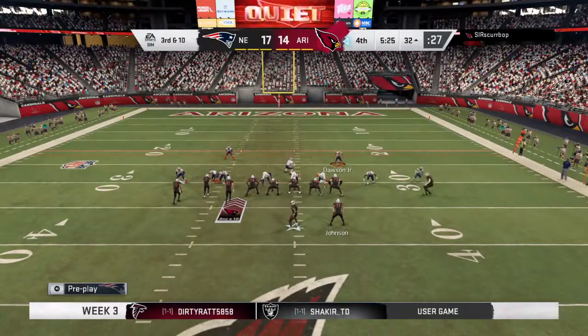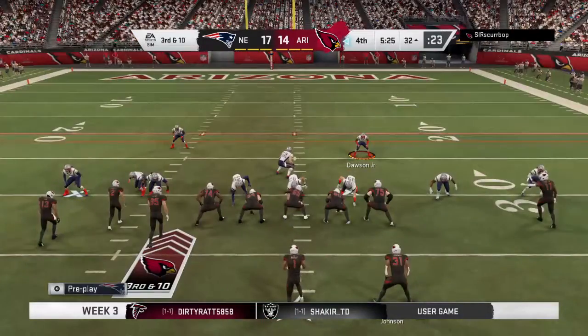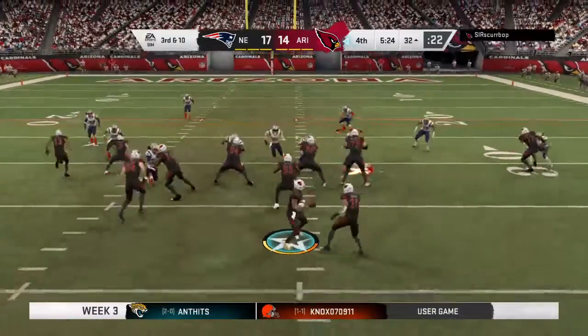Big play coming up. Here's 3rd and 10. I would expect to see some pressure here. He's checking crack. And the blitz does come.